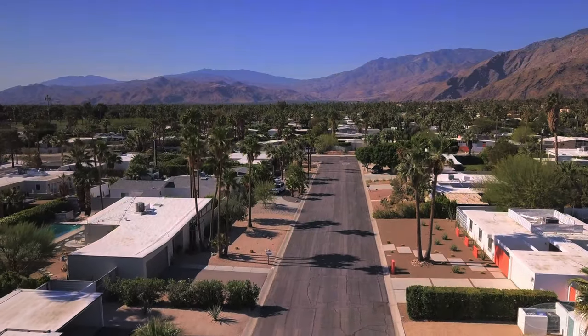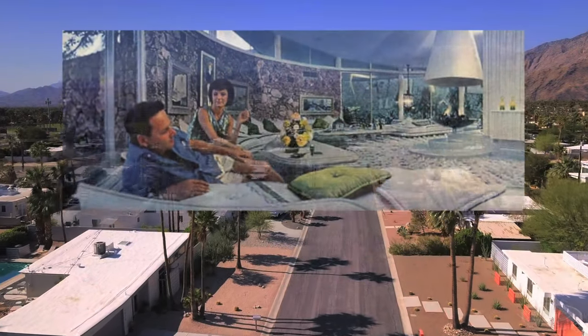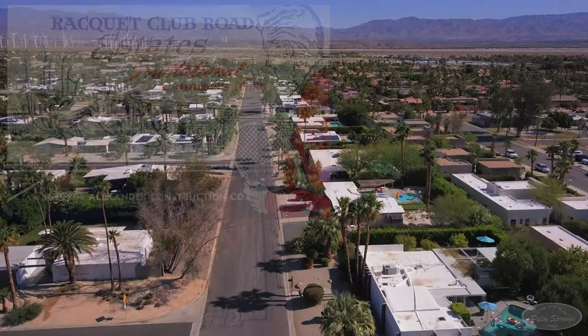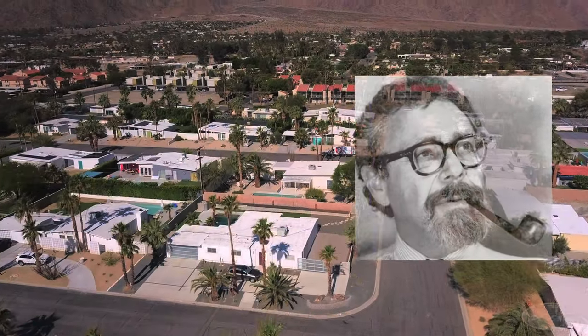Racquet Club Estates was mainly built in 1959 by the Alexanders, a husband and wife development team. Racquet Club Estates is the largest collection of mid-century homes in the world, consisting of over 550 single-family homes. The majority of these houses were designed by architect William Krisel.